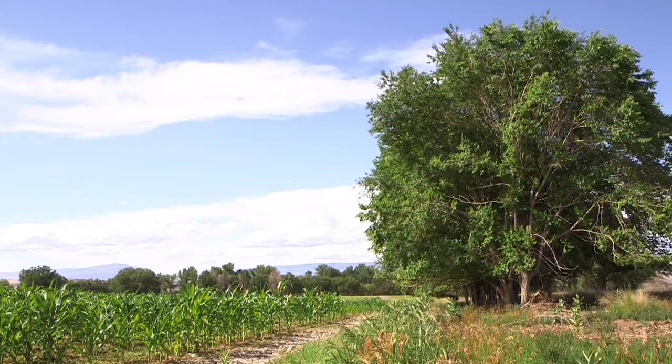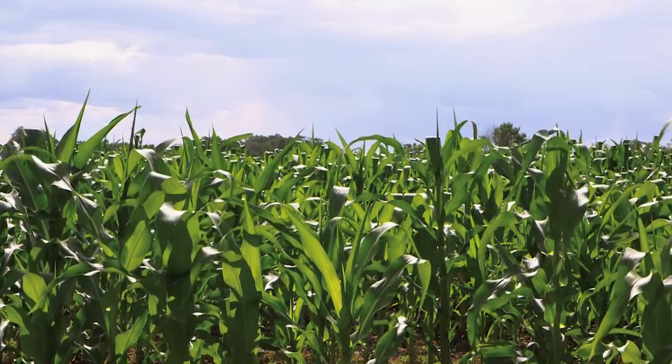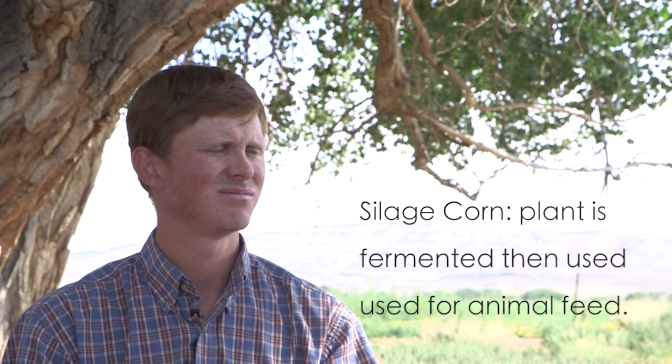My name's Jackson Bassett. This is our farm out in Lovell, Wyoming, and it's a family farm that I run with my dad. Our operation consists of about 500 acres irrigated, and I also do a cow-calf operation in Wyoming and Montana. And the crops we grow consist of small grains, corn, barley, oats, and sometimes wheat, to silage corn and alfalfa hay as well.